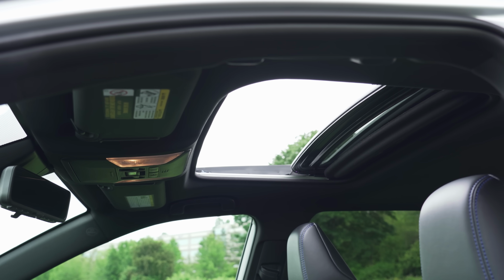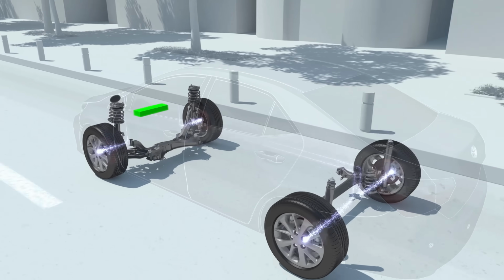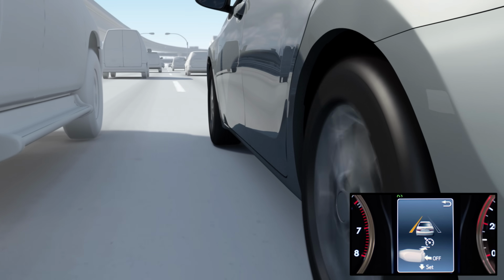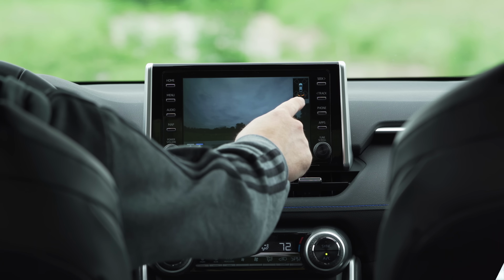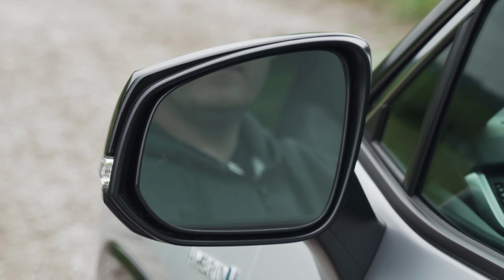A panorama is optional. All flavors of the RAV4 Hybrid come standard with the latest Toyota Safety Sense system. This brings collision mitigation, road sign assist, pedestrian detection, lane tracing, automatic high beams, and adaptive cruise control to the table. Our test car also includes parking sonars, rear cross-traffic alerts, blind spot monitors, and a backup camera.